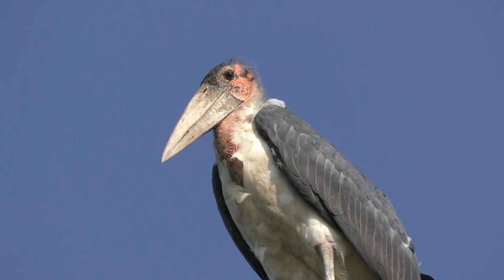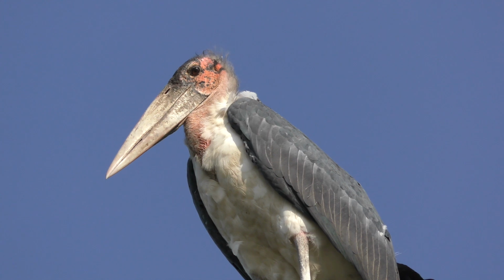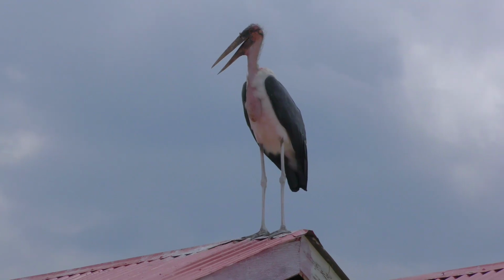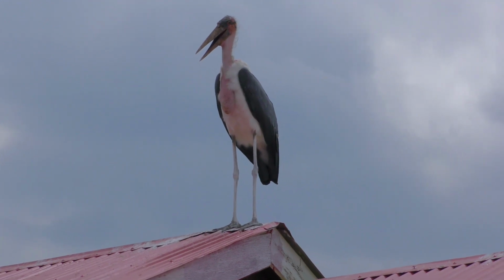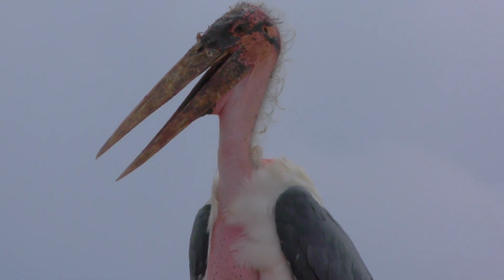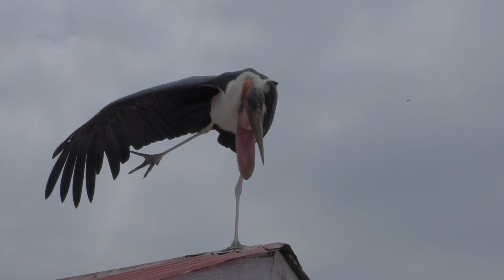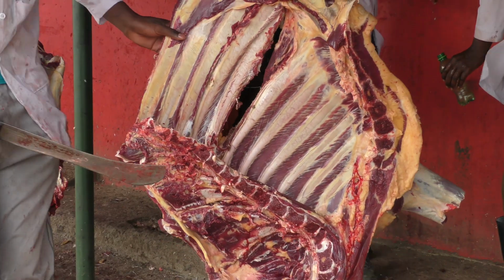In contrast, the Marabou stork has one of the largest distributions of any land bird and is found across Africa south of the Sahara. These large wading birds stand up to 5 feet tall and have gained the unfortunate nickname of the Undertaker bird. This is due to their macabre-looking features, a massive dagger-like bill, cloak-like 12-foot wingspan, and their penchant for feeding on rotten carcasses.